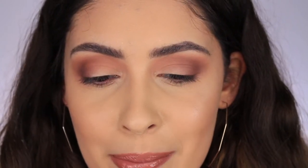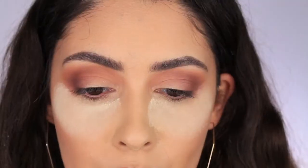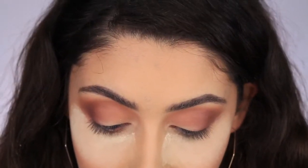It looks really nice and blended. I love all the shades. This is definitely something I would do and then just put wing liner on, but we're gonna get sparkly today. So before I go with the shimmers, just in case there's some fallout, I put some powder under the eyes just to catch that.